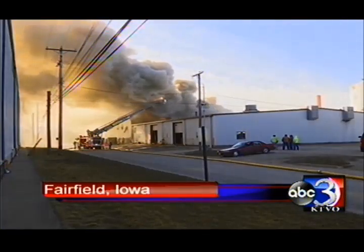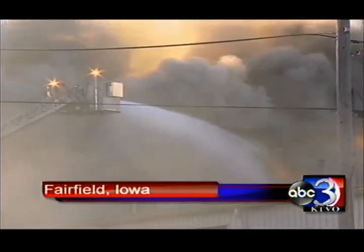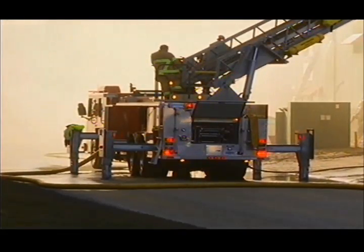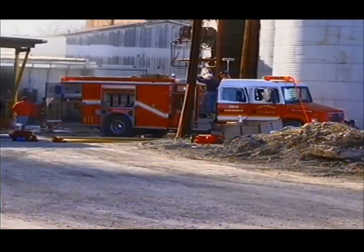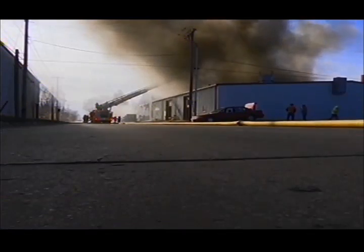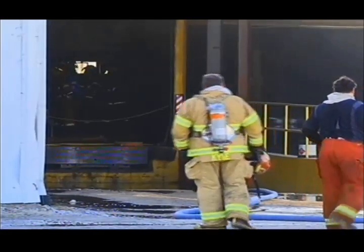New details tonight about a major factory fire in Fairfield. Fairfield fire crews responded to Paint Line Incorporated at around 1:30 this afternoon. The fire crew on scene first was told workers inside were doing some grinding, and that ignited a combustible container. The fire spread to a locker room full of clothing and then spread through a ventilation hole in the roof above. Libertyville and Packwood fire departments were called in to help.